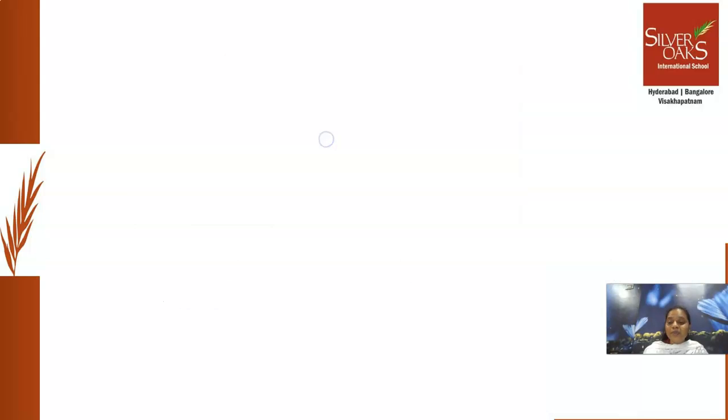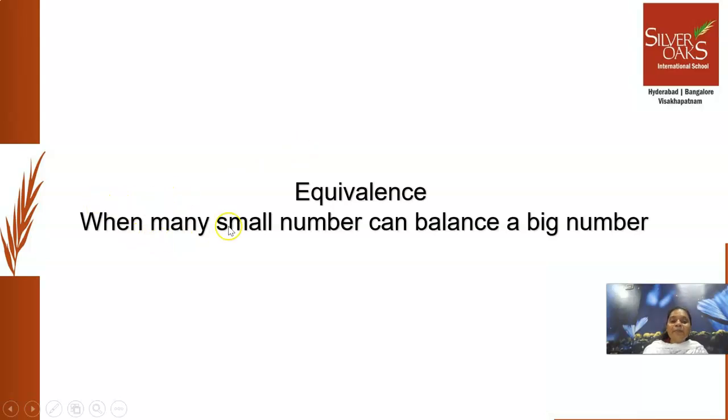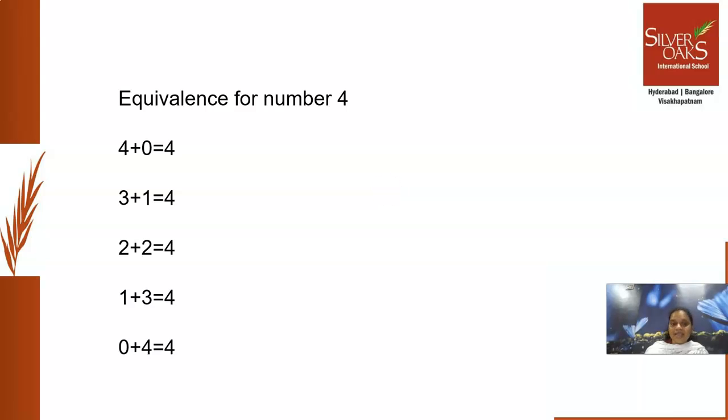So what do we need to do? We need to do equivalence. Equivalence is nothing but many small numbers can balance a big number, like this. Number 4 is the big number and the remaining numbers we have chosen for equivalence of 4 are smaller than 4. See, 4 plus 0 is 4, 3 plus 1 is 4, 2 plus 2 is 4, 1 plus 3 is 4, 0 plus 4 is 4. Are we doing equivalence for the big number 4?